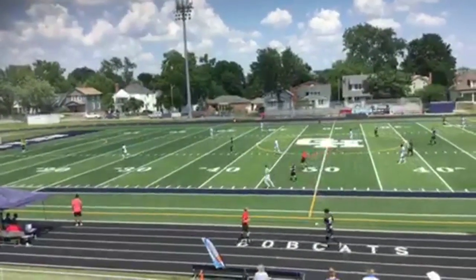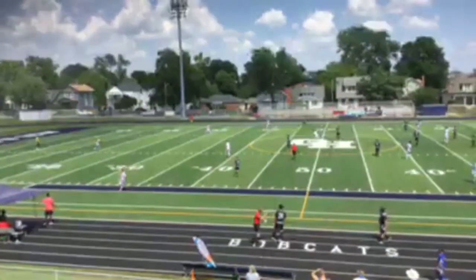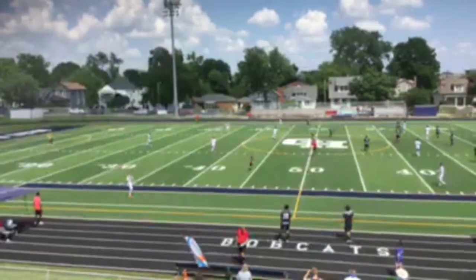Again, look at that. This is crazy. Can somebody tell this goalkeeper to change the way he plays out of the back? Put it to the sides and a little shorter.